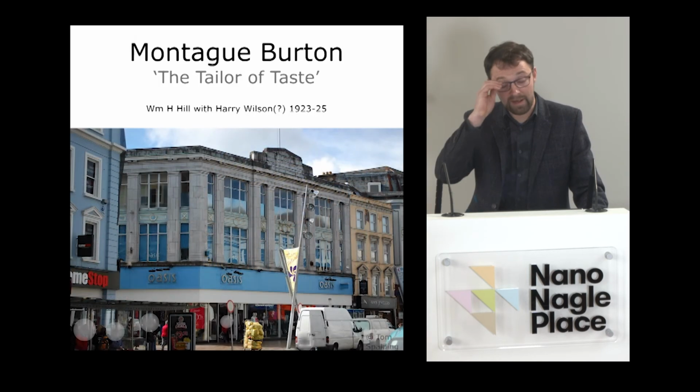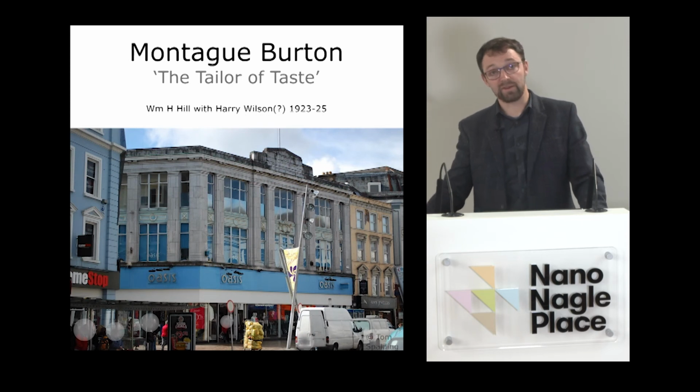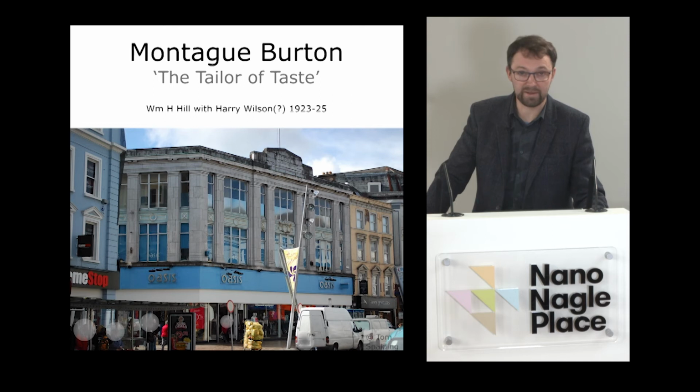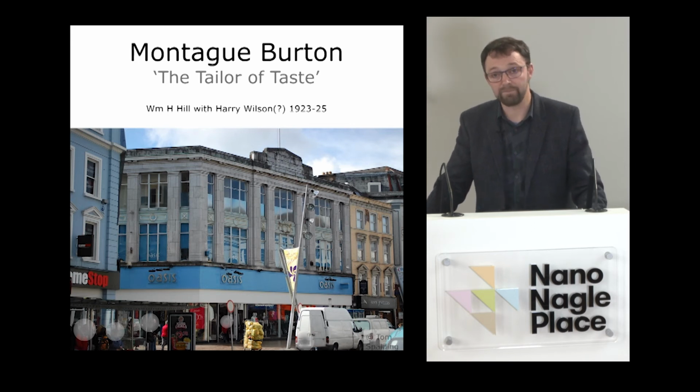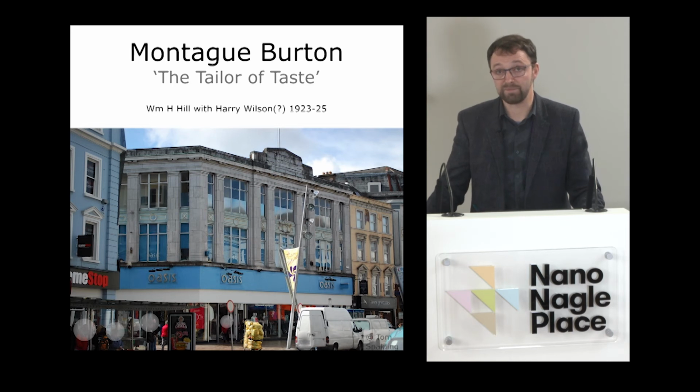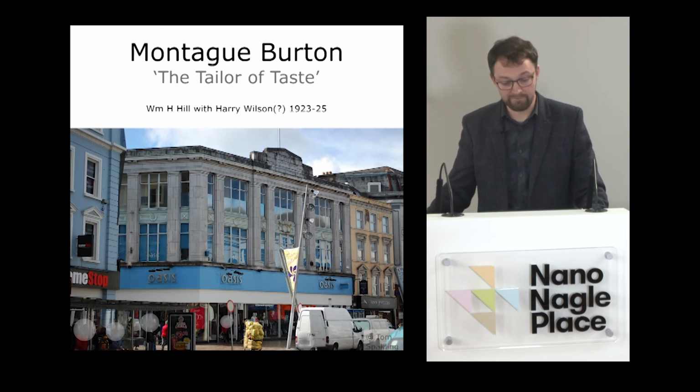Another firm who did well out of this were Burton's, which traded until very recently as Oasis, and again is another building in flux. Burton's had been in business in Cork before the fire. They had a small shop nearer to where Fitzgerald's Menswear is today. But after the fire, they managed to get their hands on a much more prestigious site and built this quite large store for their menswear.